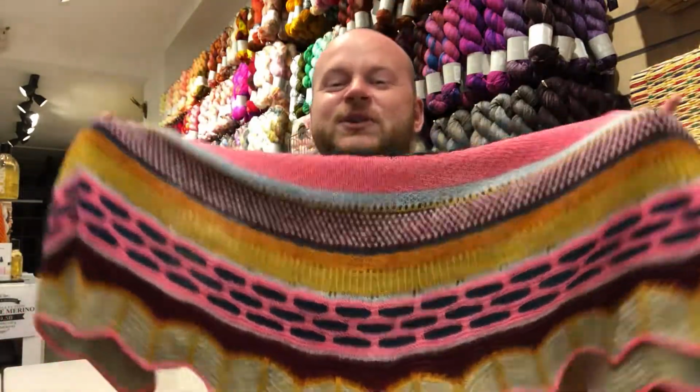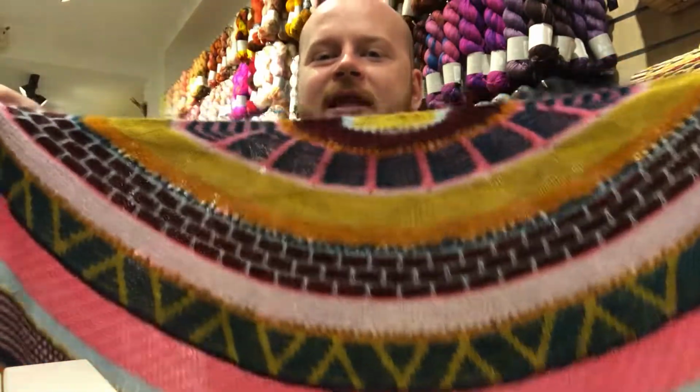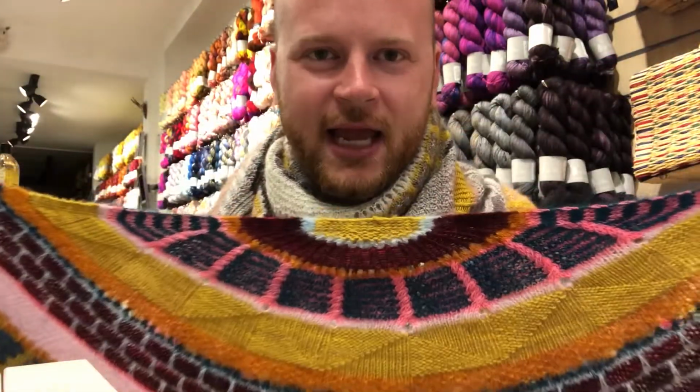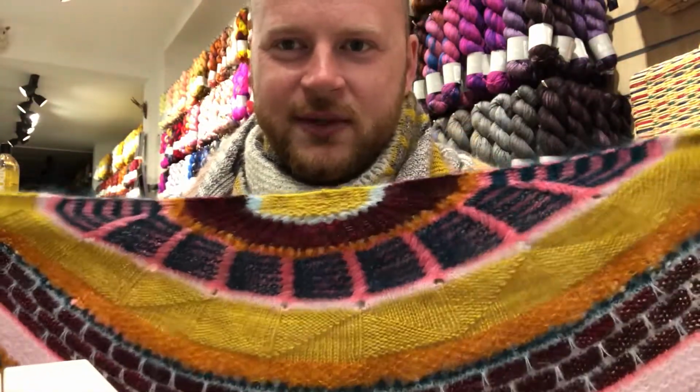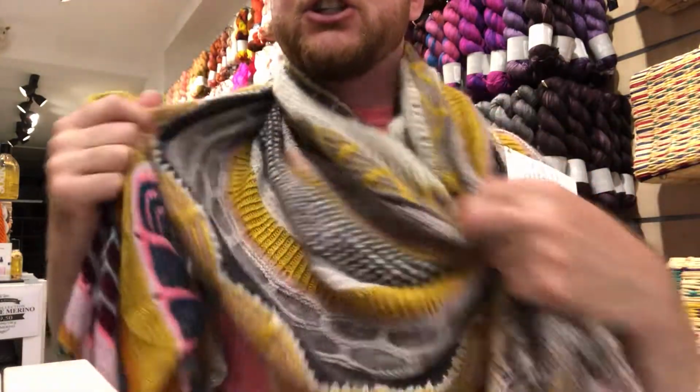So this Fantastic was a rainbow of colors: gold, pink, burgundy, lilac. And if there's a color you don't like, then just don't do it again. Or do it 10 more times, and it'll look even better. So this is the Fantastic. It's one of my favorite large shawls. There's a small and a large size. The small size, you just bind off early and done, easy.